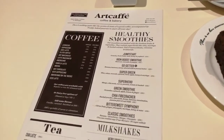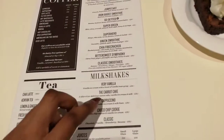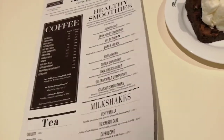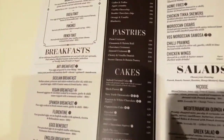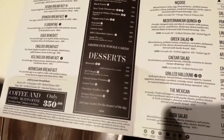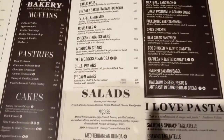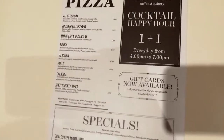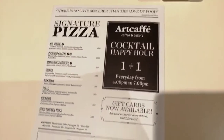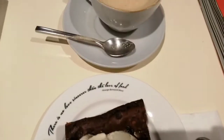Let's come to their menus. They have a variety of things you can choose from. Their coffee, their tea, their milkshakes, smoothies. You also have breakfast, you have muffins, you have salads, you have desserts. I love pasta, sandwiches, starters. Not forgetting pizza. They just have so many things.